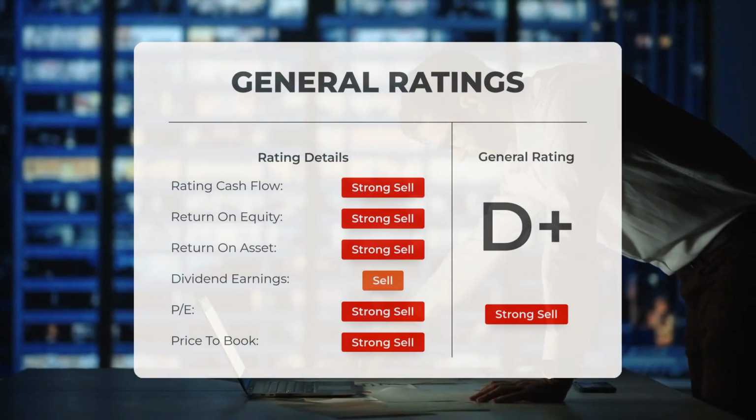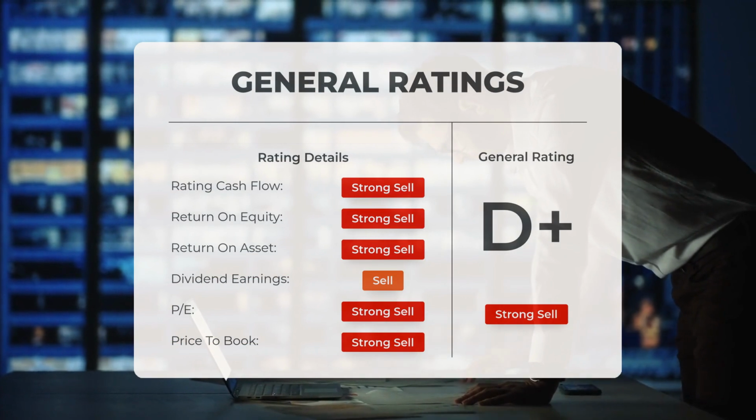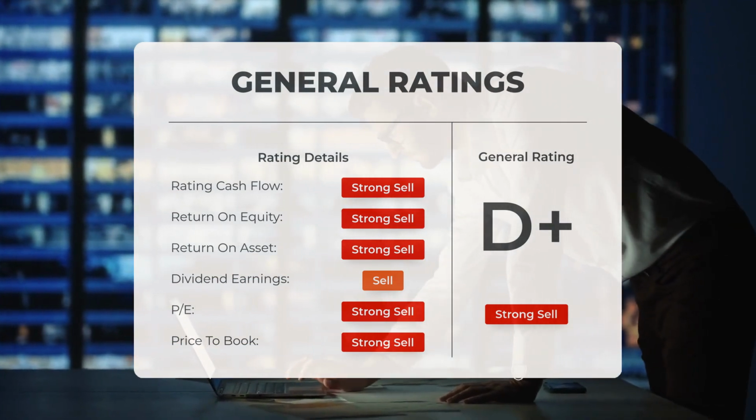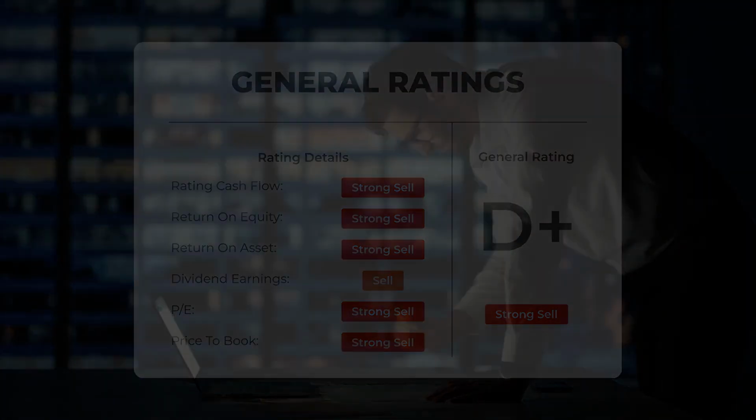Analysts have assigned Rocket Lab USA stock a general strong sell rating. They evaluate the price-to-earnings ratio as strong sell and the price-to-book ratio also as strong sell. Regarding return on investment, the analysts have rated the stock as strong sell.